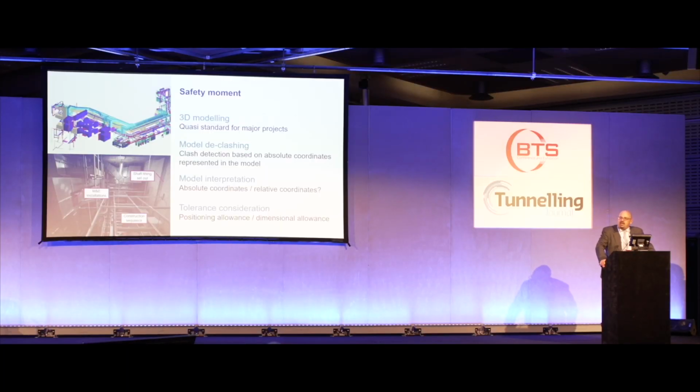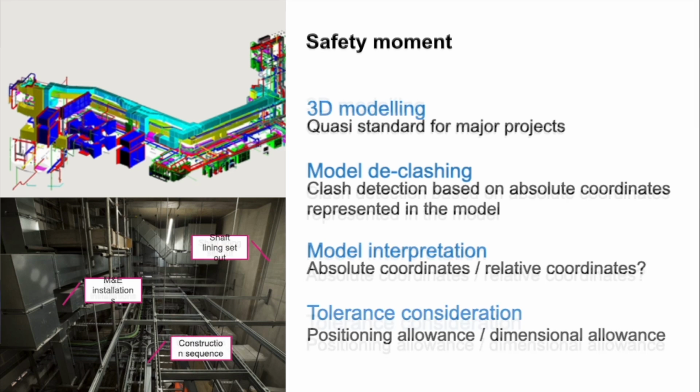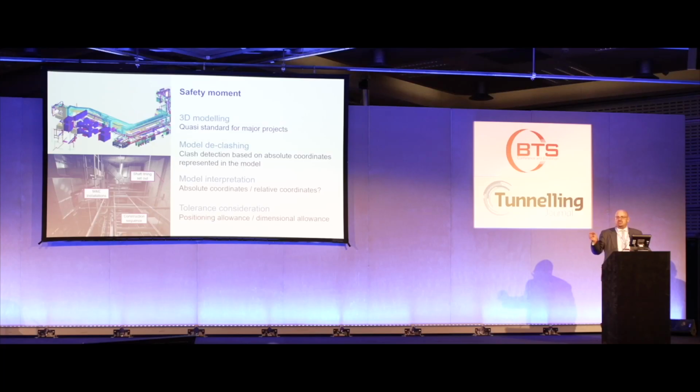And here we go, that's where the problems actually start, because as you know, if you start a design, you're not positioning your elements necessarily in absolute coordinates. You might have a setting out point for a shaft in easting and northing, fine, but then you want to have your lining offset by X millimeters from your primary lining. You want this then positioned here relative to that wall, but you can't really capture that in a 3D model. Because it can't differentiate between absolute coordinates and relative coordinates. It simply does not have this intelligence.